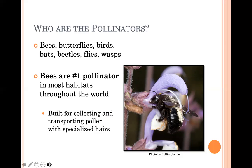Oh, there's my doggy I told you guys about. Sorry. So this picture is of a carpenter bee. All right, Bandit. Sorry.